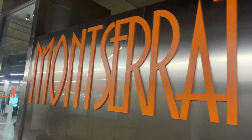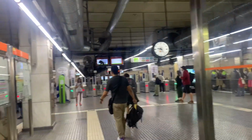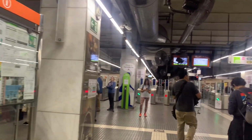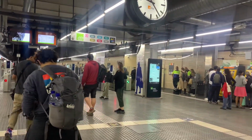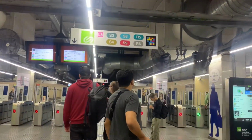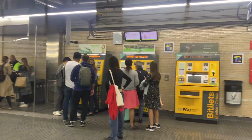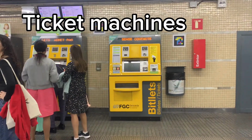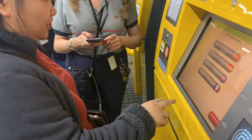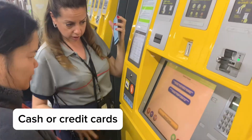You can buy your tickets at the ticket office or the ticket machines located just before the entrance barrier. There are English-speaking staff who can assist you in purchasing your ticket through the ticket machines. The machine accepts cash or credit cards.